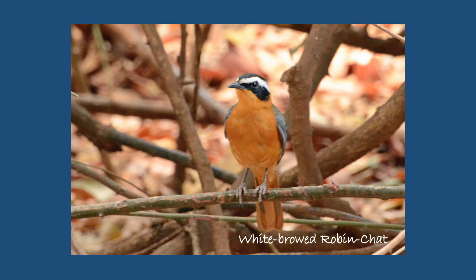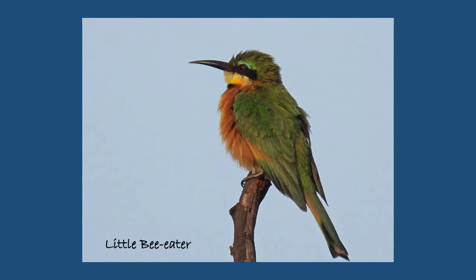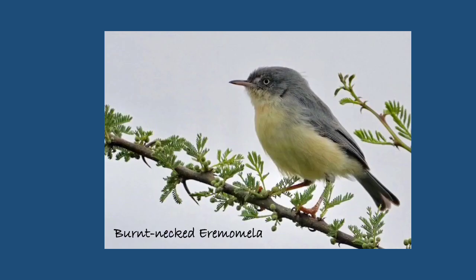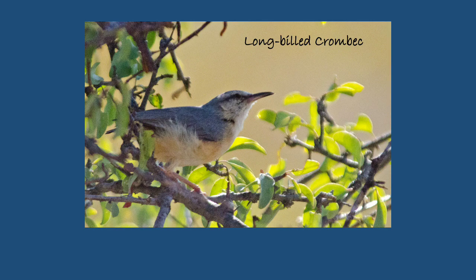a favourite bird of Margie's and mine. When we lived in Rwanda for a year, every morning we were woken up by the wonderful call of the white-browed robin-chat. Another robin-chat, which was a first for us, was the white-throated robin-chat that we saw on our last trip there. Little bee-eaters are also to be found, and a real special that we found was the burnt-necked eremomela. Tawny-flanked prinia, perhaps a little bit more common, and long-billed crombec, a nice bird to see.